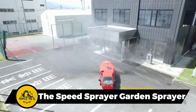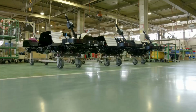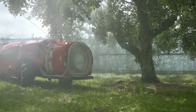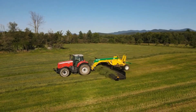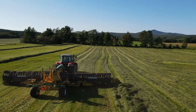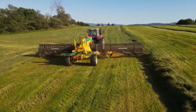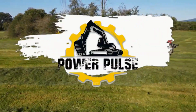When it comes to pest control, this is the cream of the crop. It boasts the roomiest cab space around, and its straightforward design makes it a breeze to operate. Meet the 40-foot hay harvesting beast. It's built for peak efficiency, and here's the secret sauce. Its high-performance pickup and conveyor heads work like a dream, ensuring uniform swaths even in the toughest picking situations.